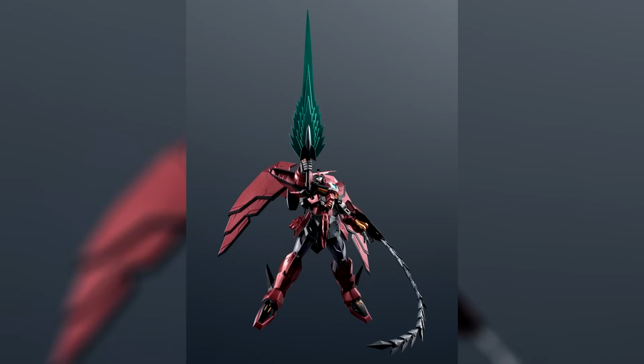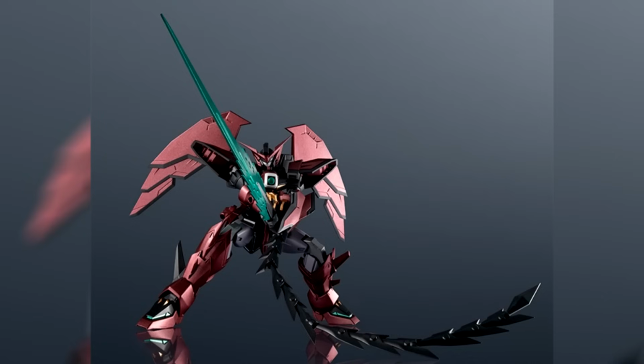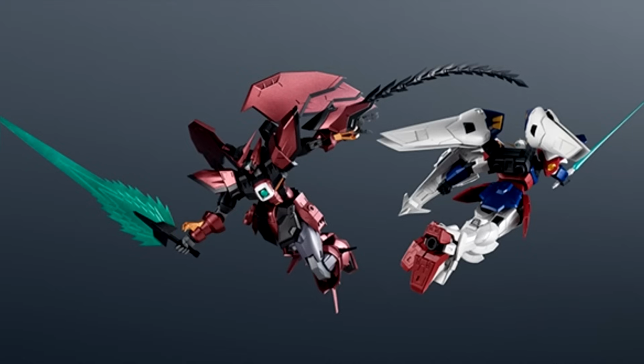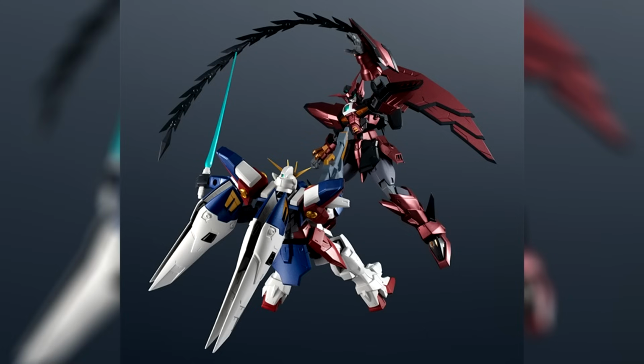So yeah, it's interesting to see how much they've been able to improve the Gundam Universe line without making them as expensive as the Robot Spirits line. Pre-orders are up right now, so I will have them linked down below, and they can be yours in June.